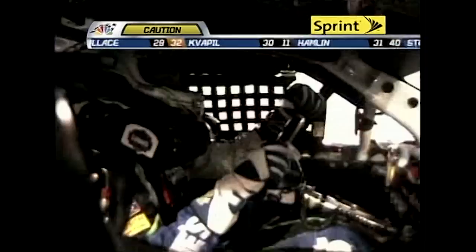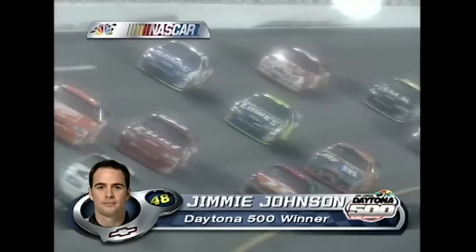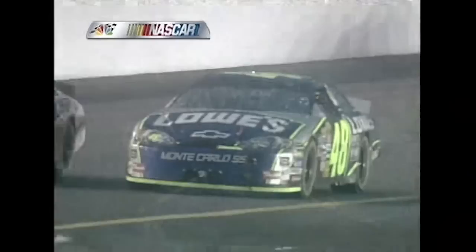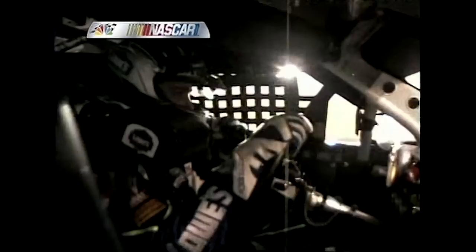His car owner watching here at the track and his crew chief watching at home. Jimmie Johnson wins his first Daytona 500 victory. Yeah, I'm sorry not here, buddy, but you're behind us 100%, bud. Darian Grubb, his first race as crew chief. He said, it's my first opportunity to win. And guess what? He made the most of it.